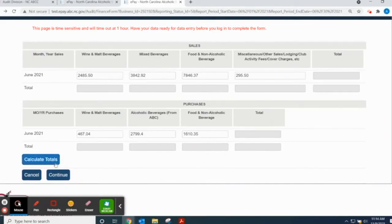So to make sure we submitted everything, we will hit calculate totals. And after a quick review, we've decided that everything looks good. So we are going to continue to the next page of our report by simply pressing continue.